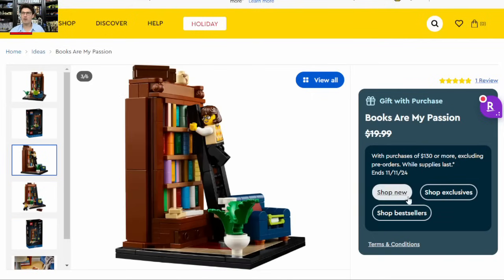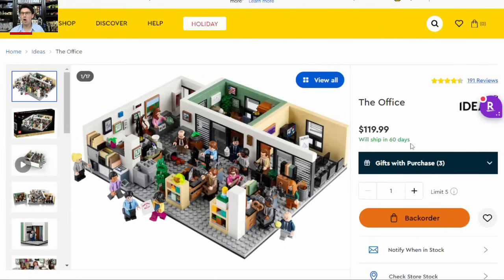This GWP has a $130 threshold, so if you pick up The Office, you are almost there, but not quite there. I actually have 3 of those GWPs. They are in these 3 boxes. And what I did is I picked up 3 Office sets and added the Frodo and Gollum brick heads to get to $135. And then I was able to qualify for the GWP.